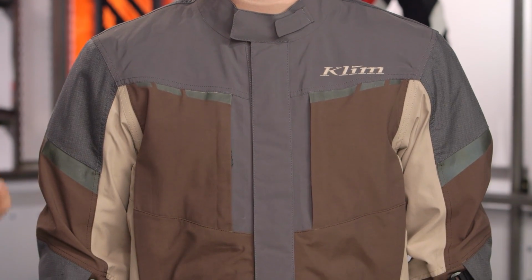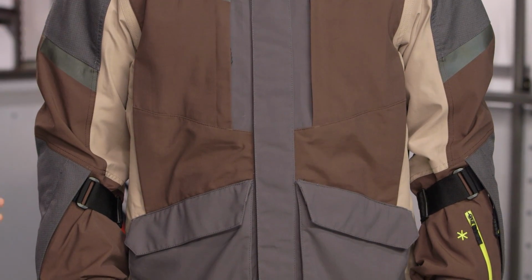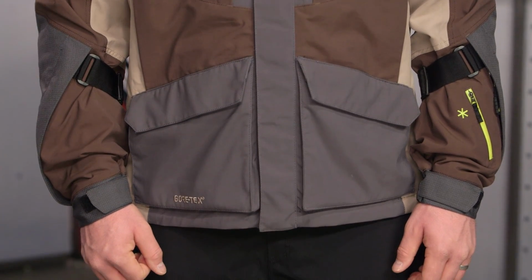They've changed the material. The main core material in this is their SPL 200. It's still a performance layer Gore-Tex, so it's still a 2-layer Gore-Tex shell. So you're still getting the waterproofing and the breathability. You're not bumping up to that 3-layer Gore-Tex shell, which is what the Badlands is going to be.